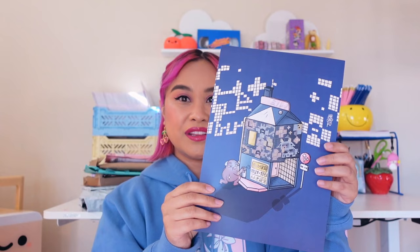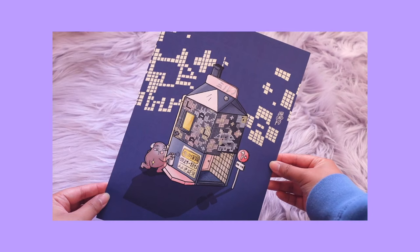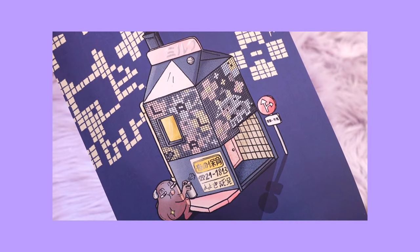Oh, there's an extra print inside. So thank you so much for sending that. I doubt that she's watching this. This is what the extra print looks like. I think it's a milk carton and there's a little character inside just doing some graffiti on the walls. It's really cool. The actual print that I ordered was this Studio Ghibli print.